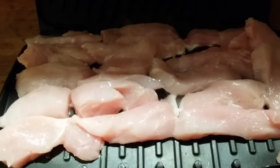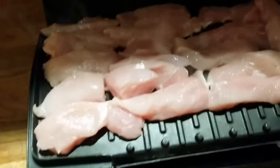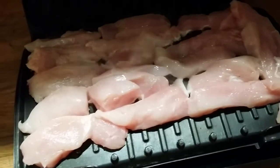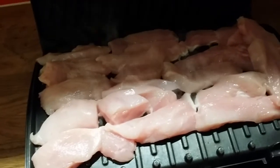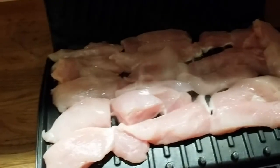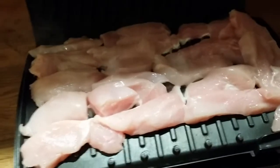Lots of people think that chicken hasn't got any fat. So later on I will show you. This is just a chicken breast, and you will see how much fat actually comes out of the chicken. And I didn't use any kind of oil, right? So, okay, we'll show you later.